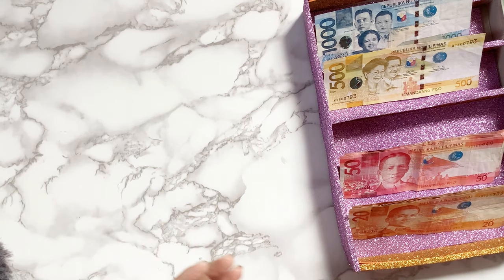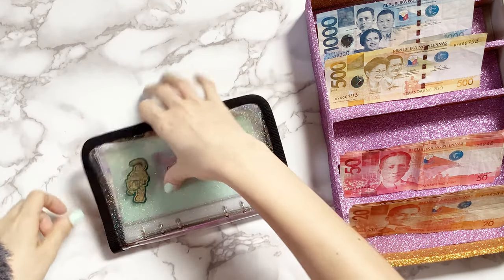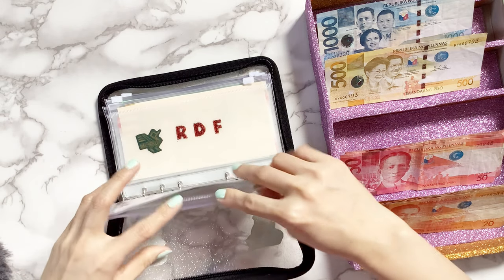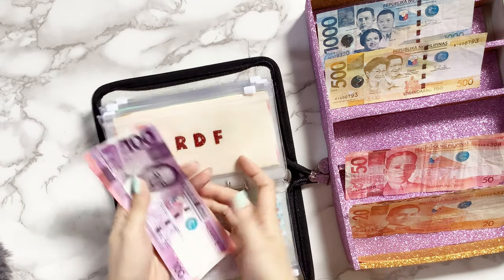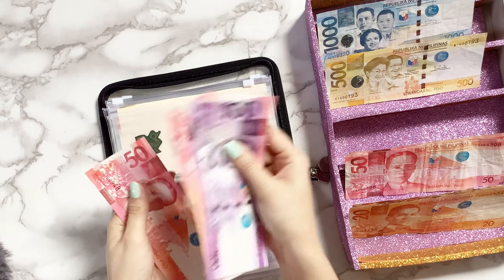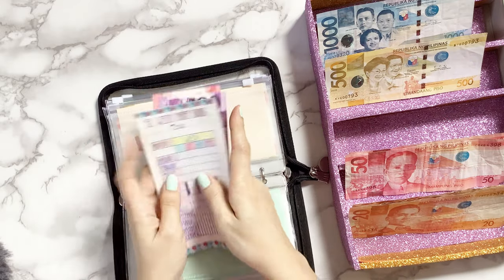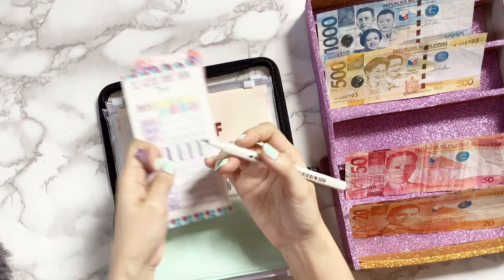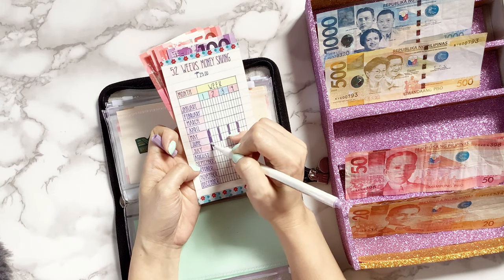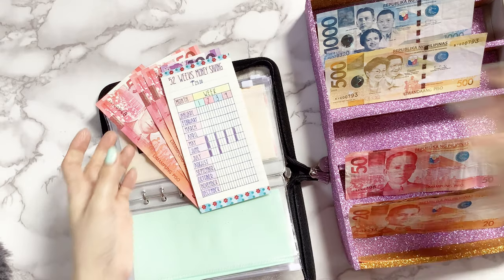Now let's go to my next binder. This one. And 52 week money challenge is going to get 50 pesos. Okay, so that is for the first 2 weeks. Okay, the money here is now 100, 150, 200, and 250. And I'm also going to shade the first 2 weeks of July. Okay, which is this and this one. Nice, love it.